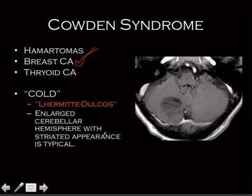Okay? There's a thing called Lhermitte-Duclos disease. Basically, it's Cowden syndrome plus the cerebellar lesion. Okay, so the next talk is going to be the vascular talk. And that's it for the brain tumors.